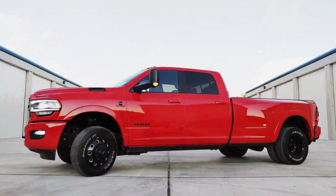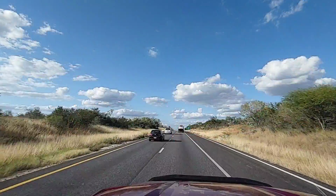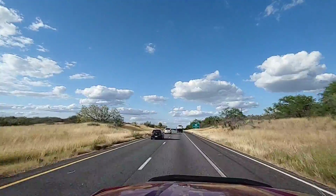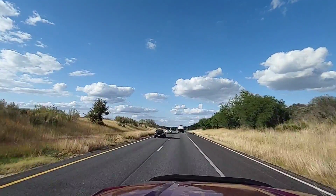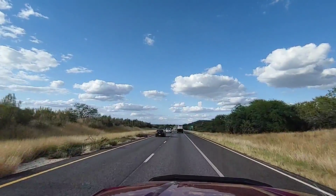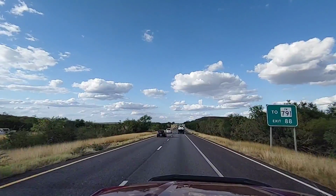Recently, the Ram that I drove, as well as the GM or the Chevy truck before that, both dually trucks, they had what I would consider to be reasonable turning angles, but the minute you'd make a U-turn in an area that you clear the curb by 3 or 4 feet in this truck, and in those trucks you overrun the curb by 3 or 4 feet, you appreciate the maneuverability that you get with the F450.